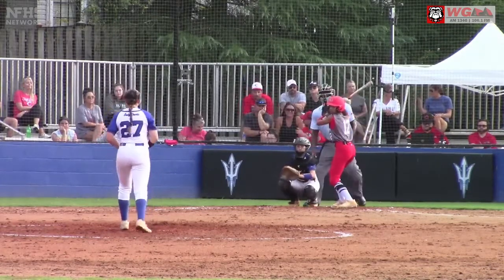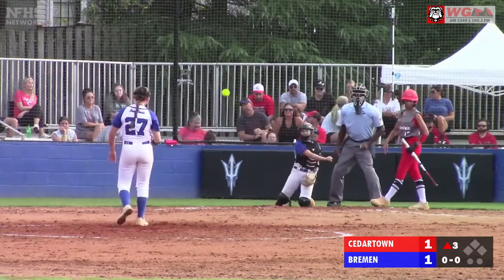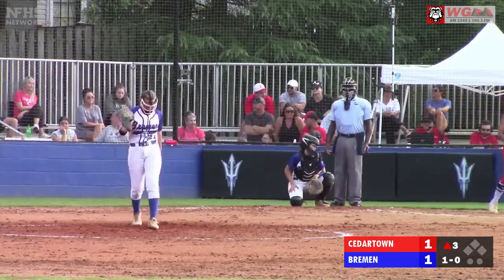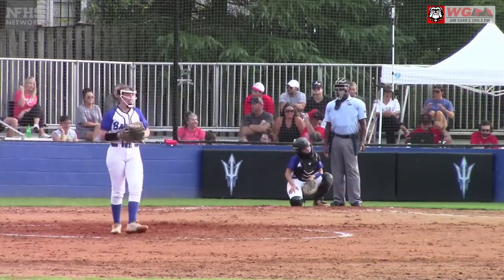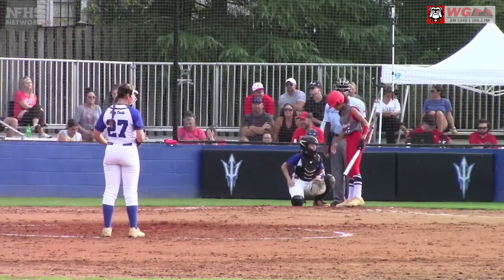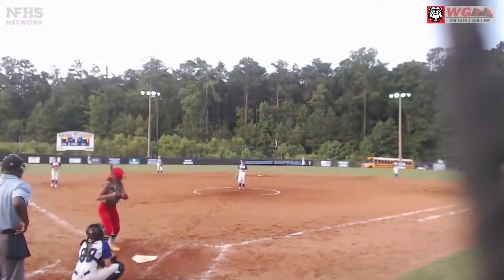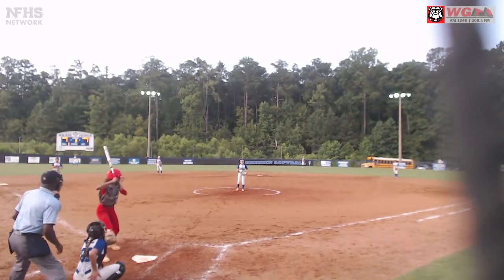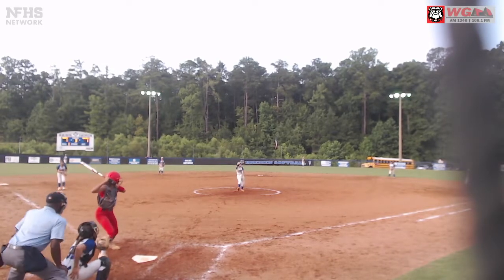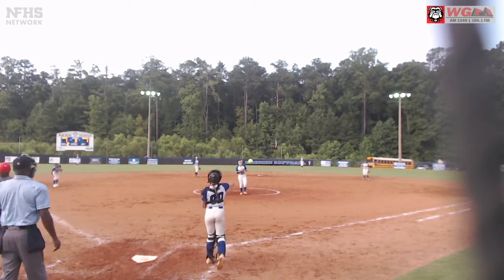Peyton Terrell still pitching for the Lady Blue Devils. Pitch on the way. Ball one. That one just missed. Jordan with a big triple back in the first inning. 1 for 1 so far. Pitch on the way. And that one's taken low and away for ball two.